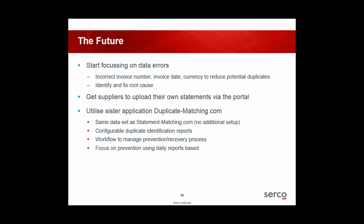Talking about the duplicates, as I said, we are exposed to duplicates because of our duplicate vendor issue. So we're now looking to see how we can use a very similar tool called duplicatematching.com to help us identify and stop any potential duplicate payment happening in future. The key to that is early identification and being able to stop the payment of the invoice before it's been made. We're trying to move everything from the retrospective back into a more proactive cycle.